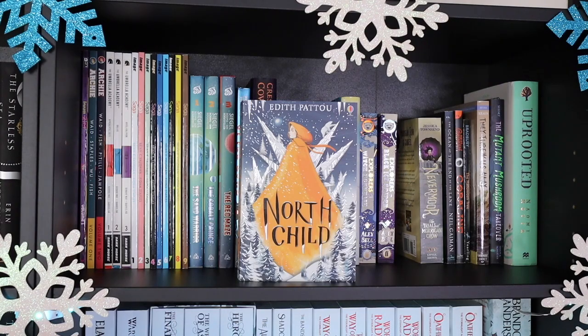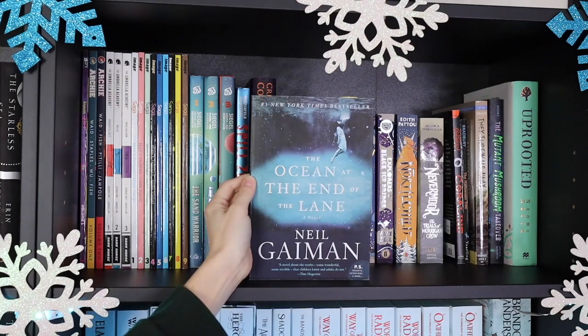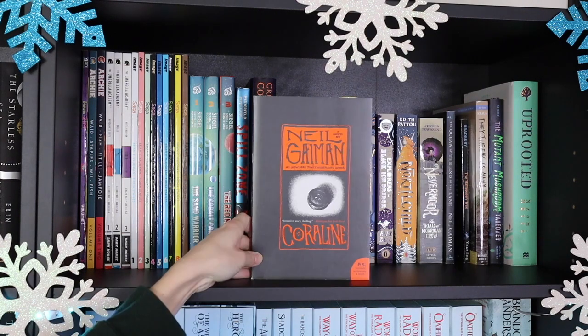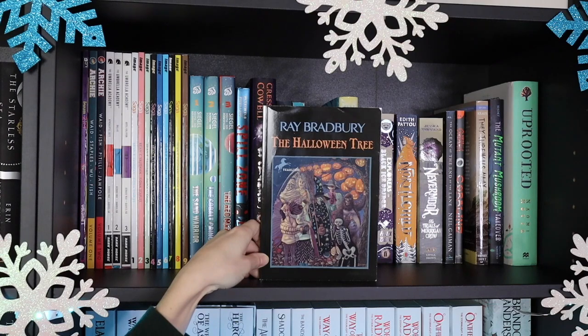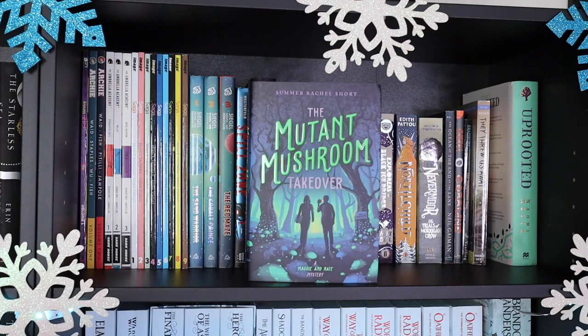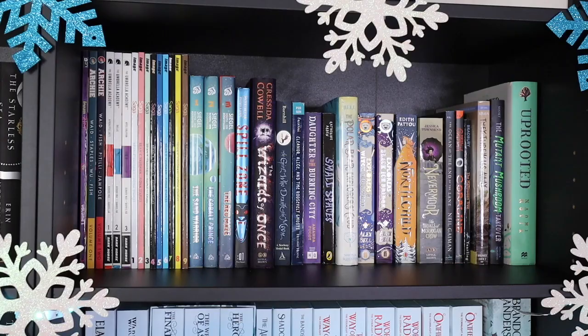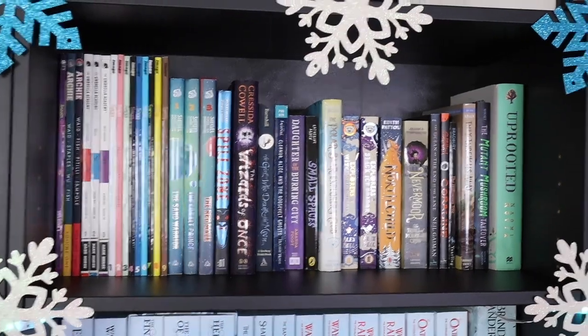Nightchild by Edith Pattou. Nevermoor: The Trials of Morrigan Crow by Jessica Townsend. The Ocean at the End of the Lane by Neil Gaiman. Coraline by Neil Gaiman. The Halloween Tree by Ray Bradbury. They Threw Us Away by Daniel Kraus. The Mutant Mushroom Takeover by Summer Rachel Short. Uprooted by Naomi Novik. Now we move on to the next top shelf.